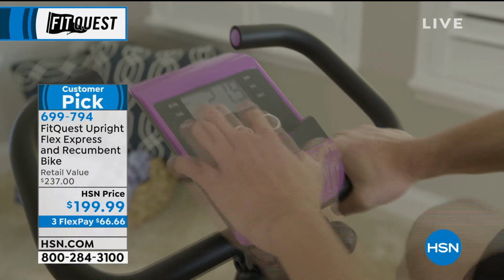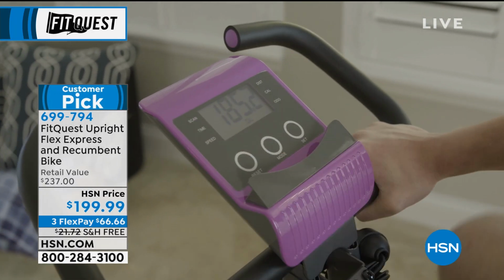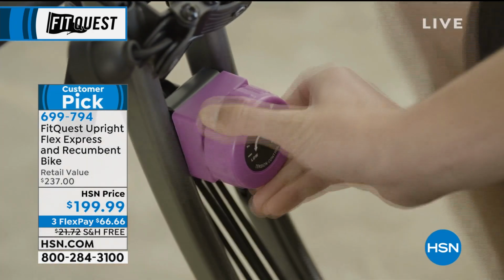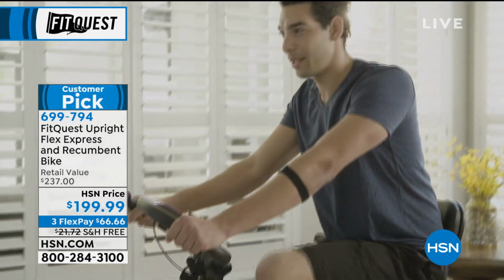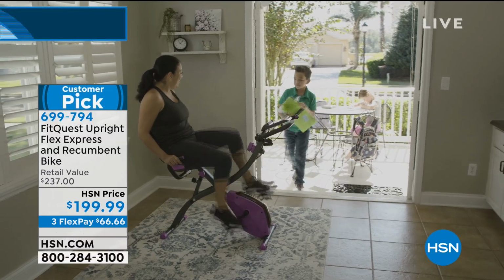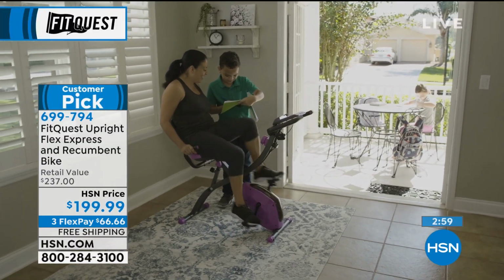You can take this wherever you want. You can put this in front of the TV. You can take it outside and get some sunshine. You can move it into your office and be on your phone calls all day. Whatever it is that you need to do, this will easily fit into your lifestyle. Absolutely. So, I mean, look at this. It can also hold 300 pounds. Yeah, 300 pounds.